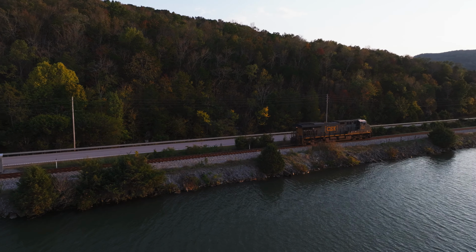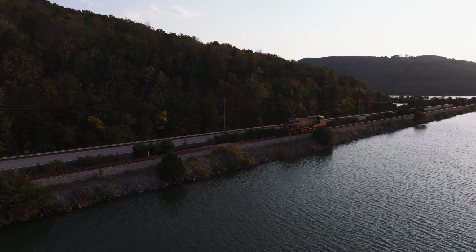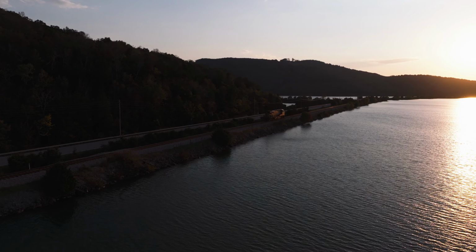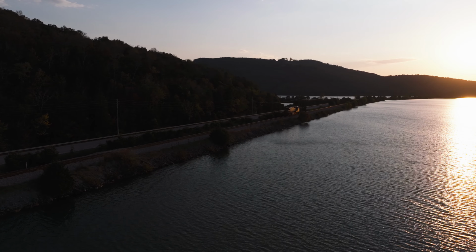Sadly, getting the new engine onto the rear of the train took too long, and daylight was diminishing at Lake Nickajack, finishing off today's railfanning adventure.